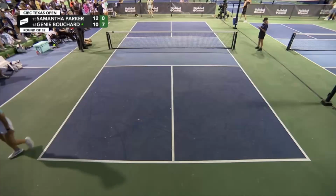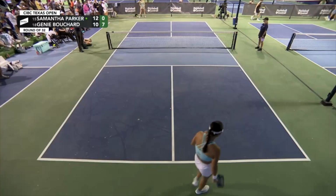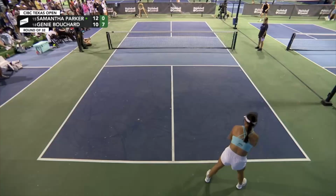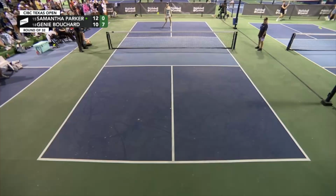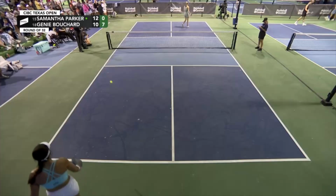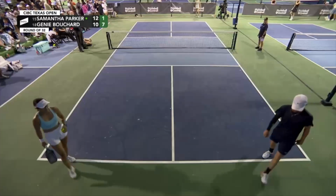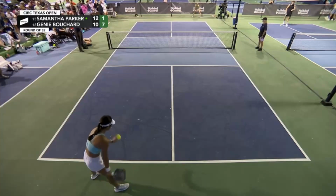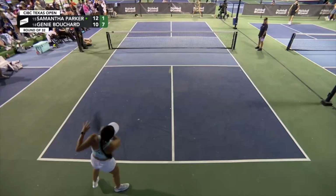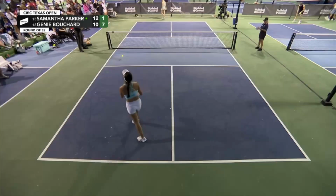Nice couple volleys up at the kitchen for Samantha Parker, and that pass attempt on the forehand side from Genie sails well wide. Let's see if Parker can get on the board right here. And she can with a gift. Yeah, and that's what I was talking about a few points ago, that little bit bigger loop that Samantha Parker has does make it tougher to pull back with pace. And when she had that big chunk of court open, she just couldn't hold back.